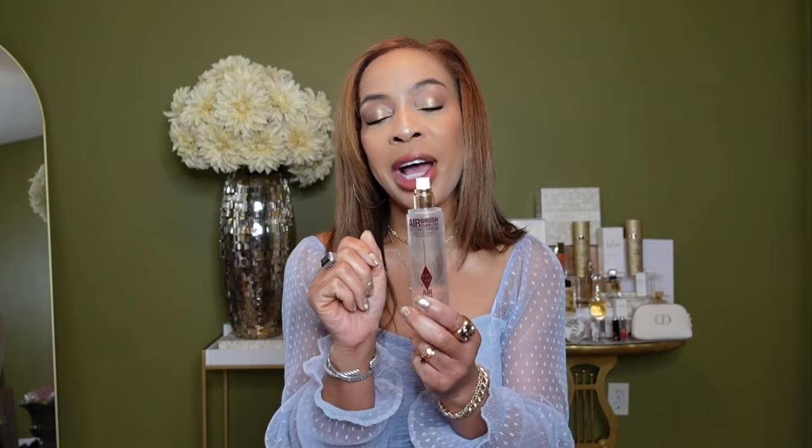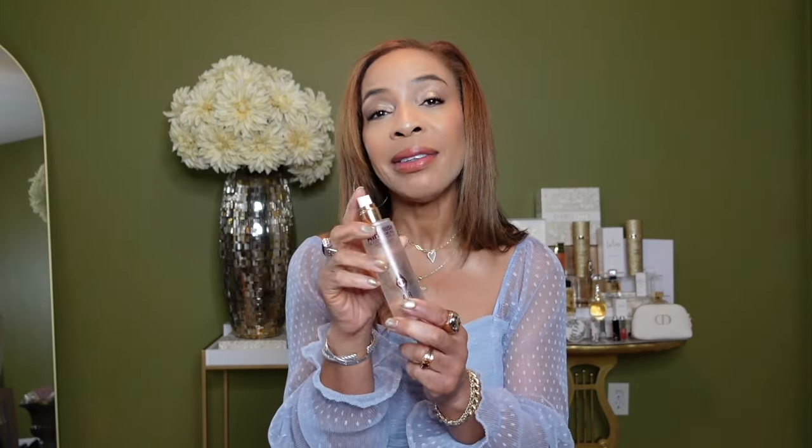Charlotte Tilbury setting spray. The airbrush flawless setting spray is all that and a bag of chips. I know that was antiquated, but it is great. I'd put her right up there with my Urban Decay. I really would. It's what I have on today. Makeup lasts for a very long time. I could go 12 hours and it still looks good. I told you guys I was wondering how I would feel about it. It's a keeper. It is a premier find.